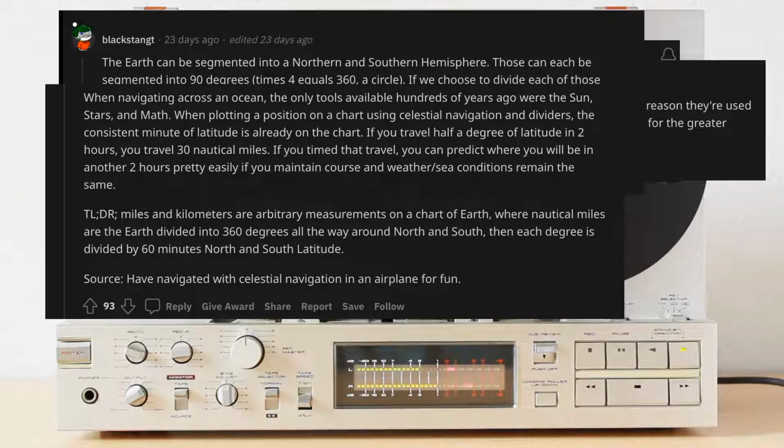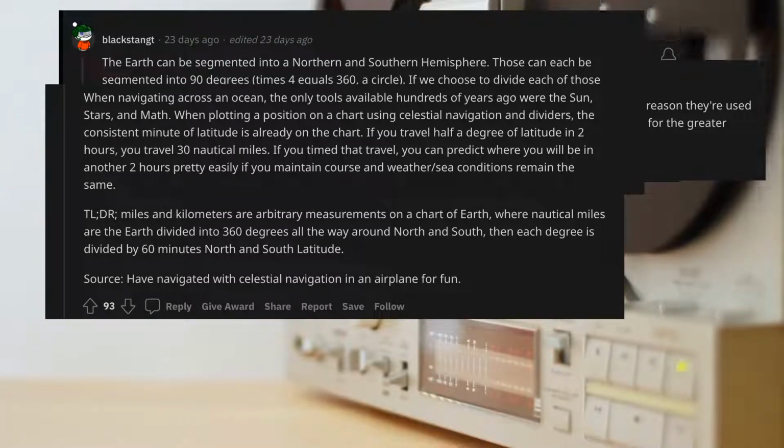When navigating across an ocean, the only tools available hundreds of years ago were the sun, stars, and math. When plotting a position on a chart using celestial navigation and dividers, the consistent minute of latitude is already on the chart. If you travel half a degree of latitude in 2 hours, you travel 30 nautical miles. If you time that travel, you can predict where you will be in another 2 hours pretty easily if you maintain course and weather, sea conditions remain the same.